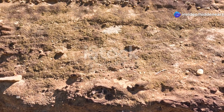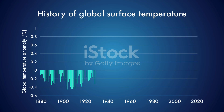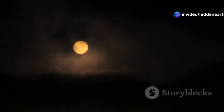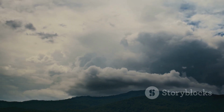Climate change plays a crucial role in the transformation of oceans into deserts. The Earth's climate has gone through many natural cycles of warming and cooling over millions of years. These changes can be caused by variations in the Earth's orbit, volcanic eruptions that block sunlight, or changes in ocean currents. Each of these factors can influence the amount of rainfall and evaporation in a region.